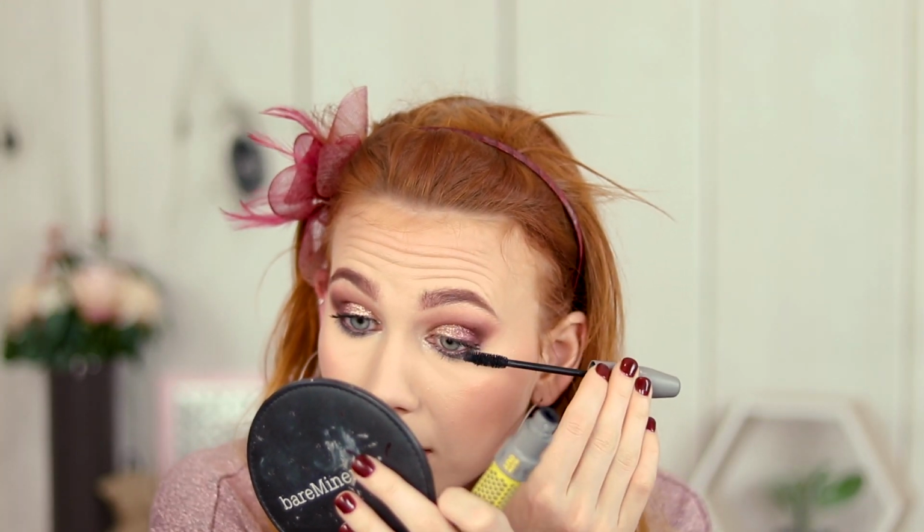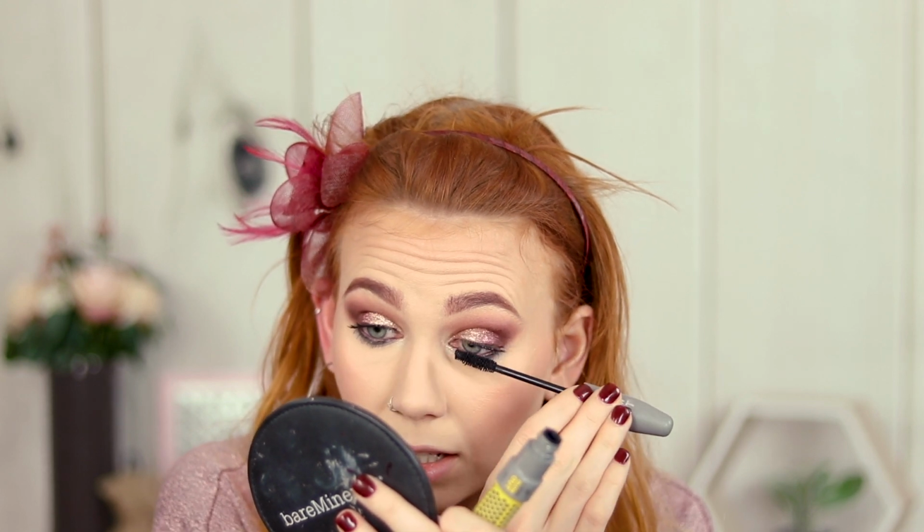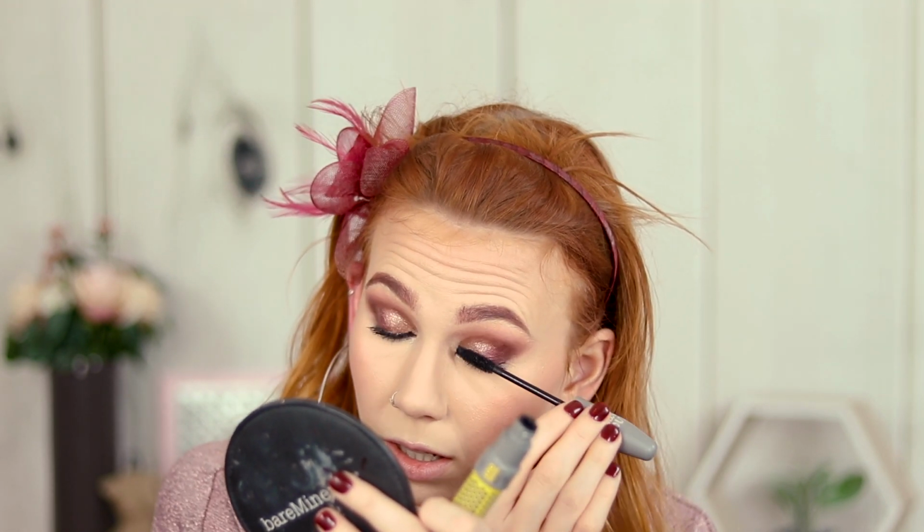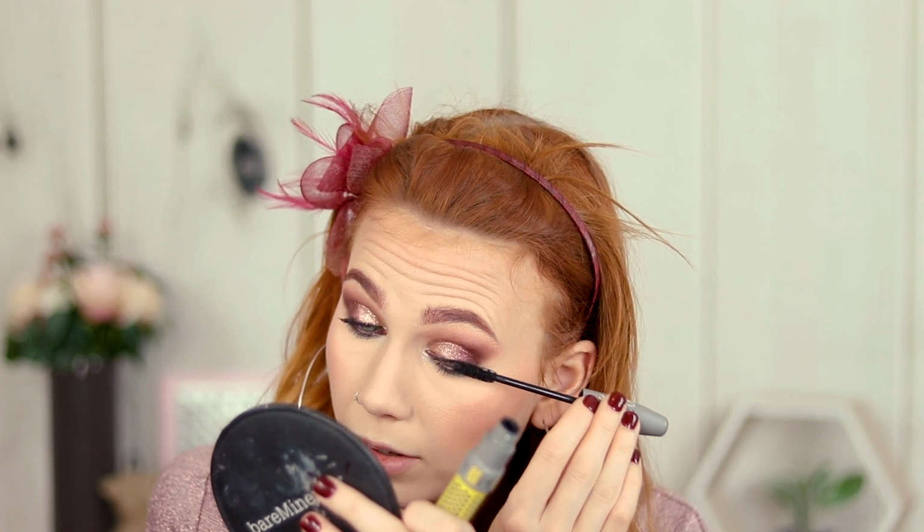I actually really like this formula, this lash blowout, because it feels almost like a whipped formula, so it feels super light and fluffy. It makes your lashes look really not clumpy at all, but still good volume and length and everything.